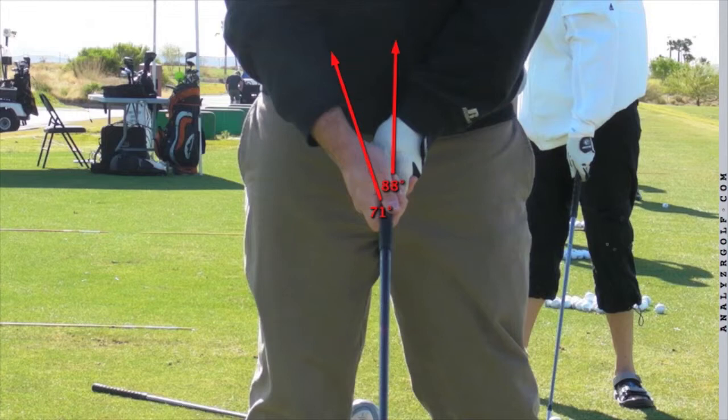And what I would like to do is you need to adjust this left hand so that it is turned over more. You need to rotate it clockwise so that we can see more of this label right here. And one of the reasons that you hit a lot of shots to the right is because you're not going to be able to square the club face up with this weak left hand. The other things that we need to work on are the structural things in your setup and your backswing.